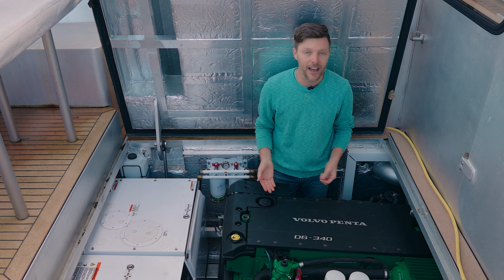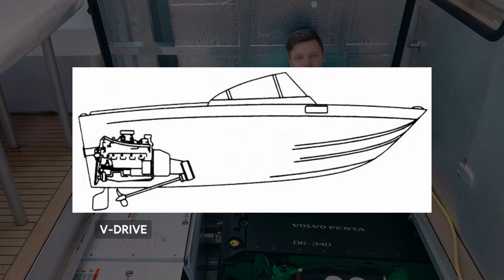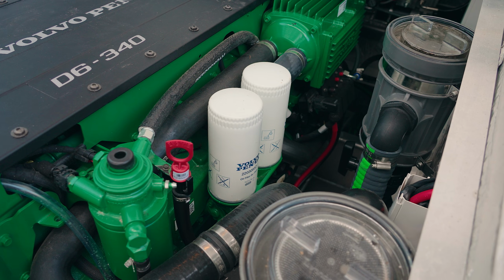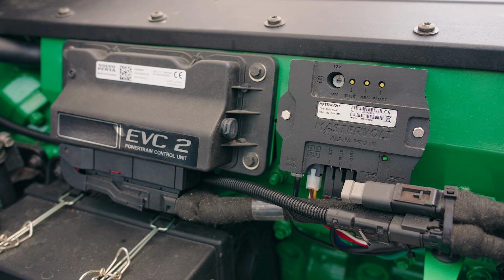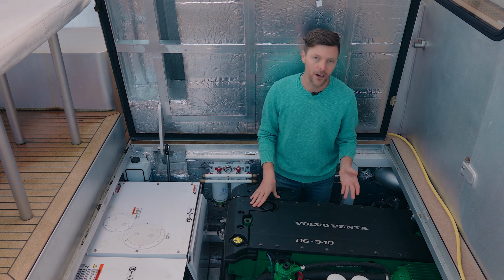This is a shaft drive, but it's a V style shaft. I believe it goes like this and then goes like this. It is crammed in here. I have no idea how I'm going to service it. According to the builder, everything that needs to be serviced is reachable, and there's panels on the side and in the front so we can access different areas of this engine. That said, there's only one engine, so that was another thing for us. There's no get home motor on this boat.